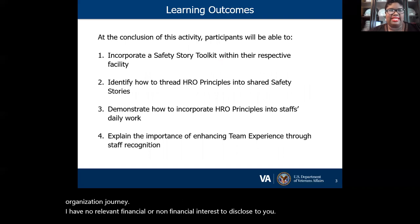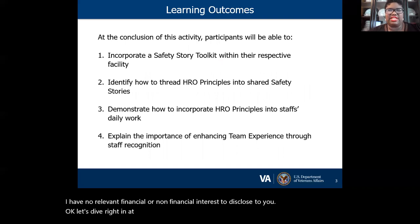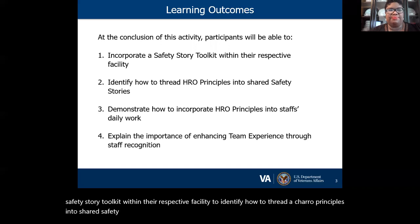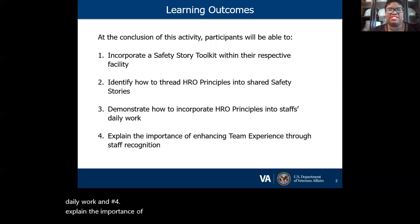Okay, let's dive right in. At the conclusion of this activity, participants will be able to: 1, incorporate a safety story toolkit within their respective facility. 2, identify how to thread HRO principles into shared safety stories. 3, demonstrate how to incorporate HRO principles into staff's daily work. And number 4, explain the importance of enhancing team experience through staff recognition.